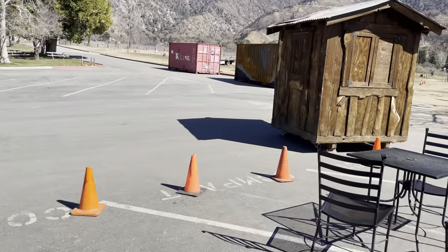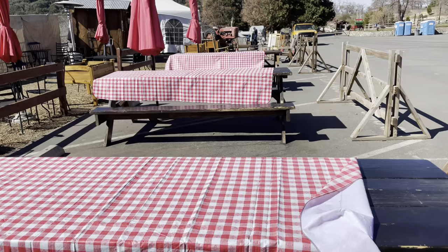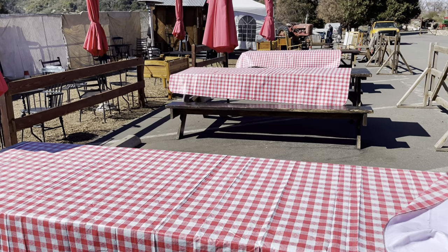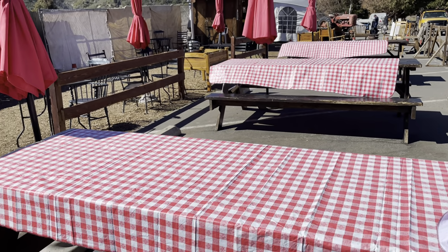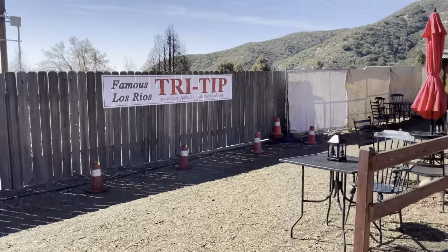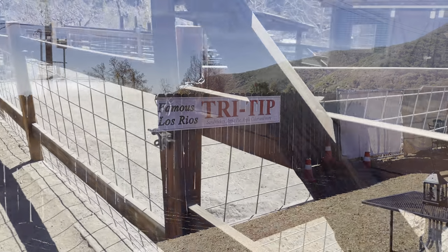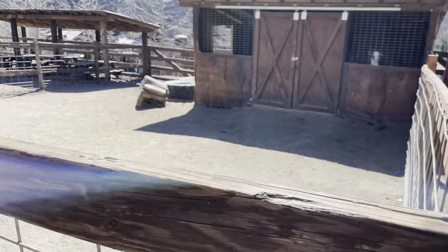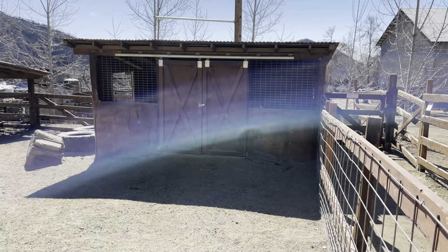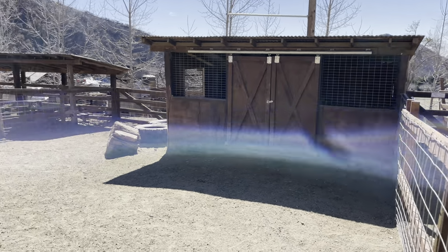And it's still beautiful. You can still see the benches here, and you can still buy pies. It's not open today, but you can still buy pies and coffee and stuff like that. And you can still buy tri-tip. I never bought tri-tip here. My goodness, it's so delicious. Well, the petting zoo is closed, but you can see the beautiful sheep in there, and there's a llama in there. You can barely see it in the video, but there's a llama in there.